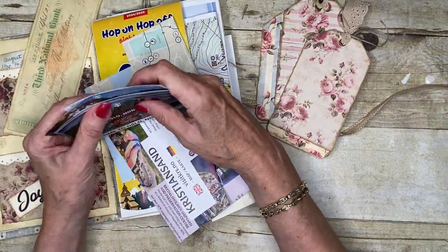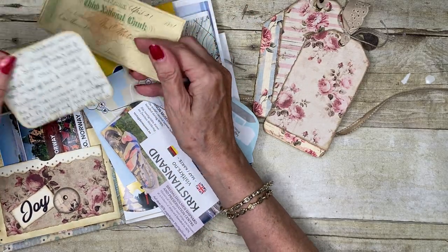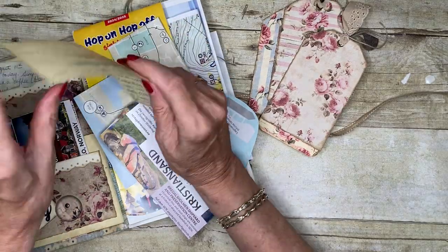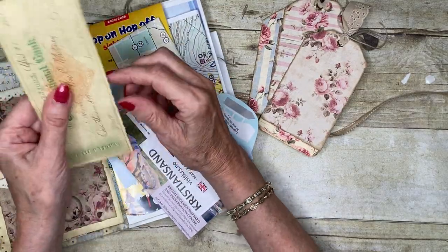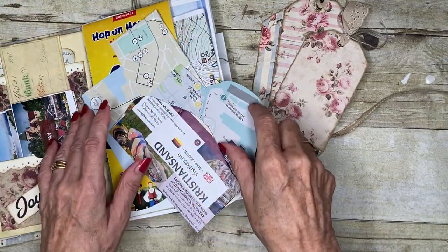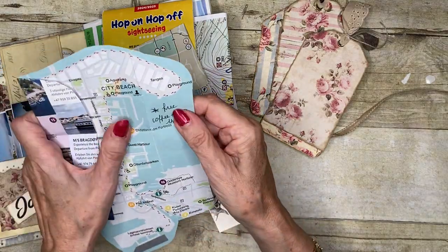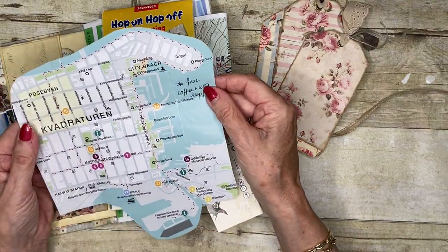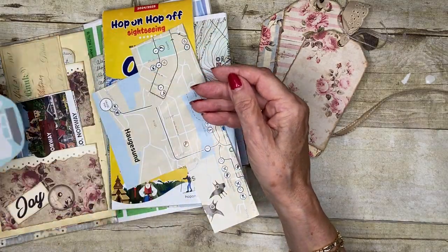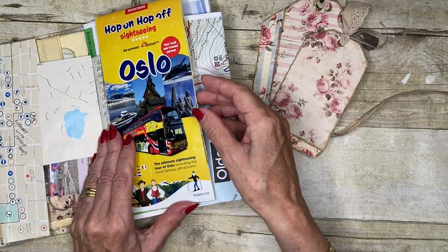And again, a little bit more journaling there. And a bit more here. I remember Olden, we got absolutely soaked that day. Absolutely drenched. And then different maps of the different places that we mainly walked around, the various ports of call that we visited.